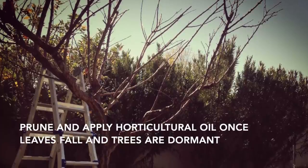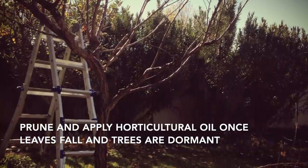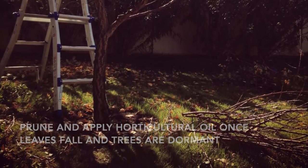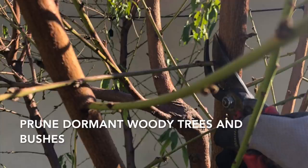Once all the deciduous fruit tree leaves fall, that's the time to begin pruning. You can also apply horticultural oil at that point, but wait until the leaves are all off the trees before you do either of those. December is actually a good time to prune dormant woody trees and shrubs in your landscape. Don't prune any frost tender bushes or trees this month.